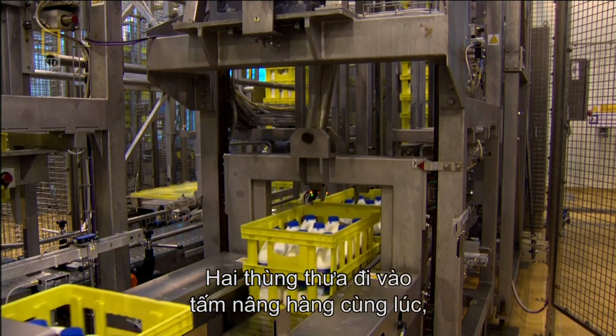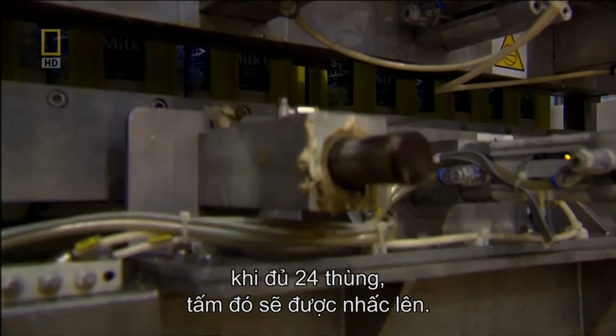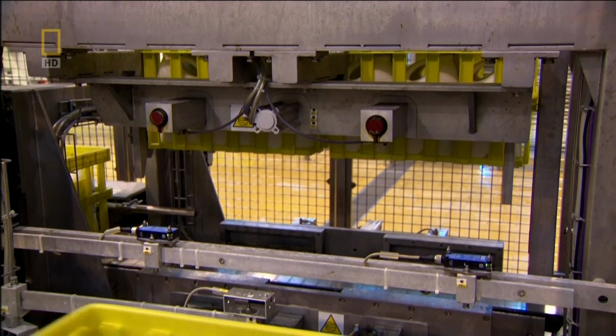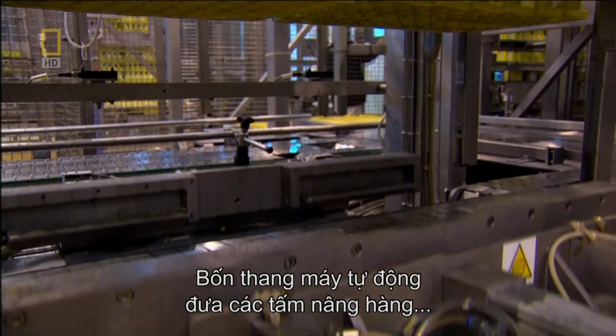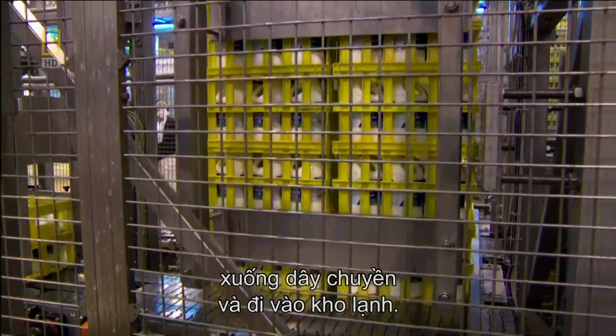Two crates at a time enter the pallet. Once it reaches 24 crates, it's ready to be picked up. Four automatic lifters send the pallets down the line and into the cold storage facility.